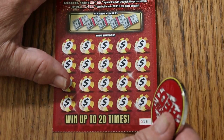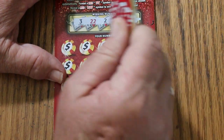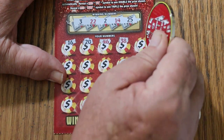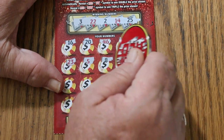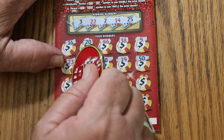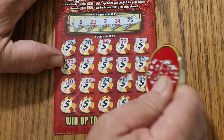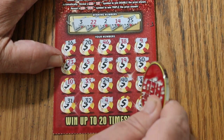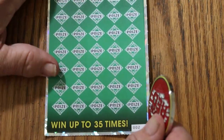All right, ticket 18. Three, 22, 2, 14, and 25. 16, 20, 46, 38, number 9, 23, number 5. Number 8, 19, 50, 10, 33, 24, 40, 35, 31, randoms 32, number 4, 44 club, and in the corner for $10, 42, so no good on the 10s. All right. What we need is this one to hit.